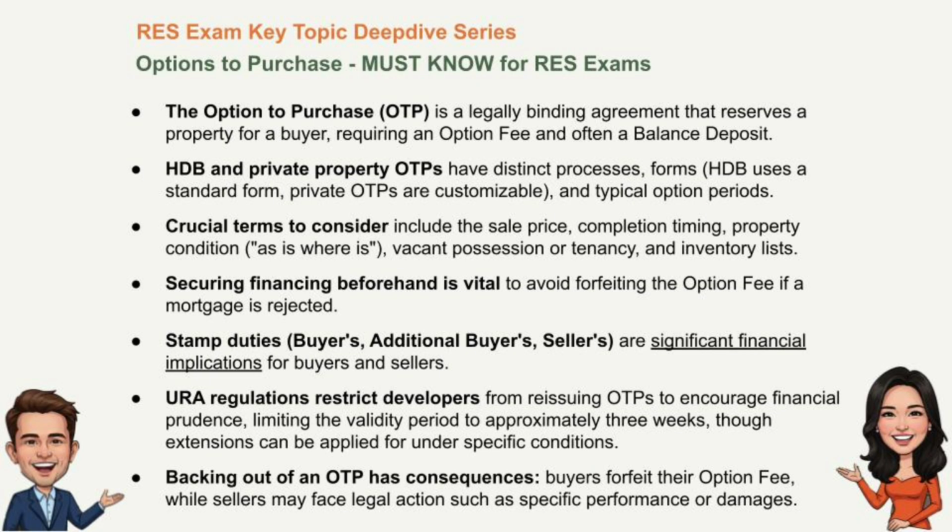$5,000 max, got it. Third, the resale application. After exercising, both buyer and seller must submit their respective parts of the resale application to HDB within the agreed number of days in the OTP. Critically, these submissions must be within 7 days of each other. The application is only complete when HDB receives both. Delays can hold things up. Right, synchronized submission. And finally, the completion date. For HDB flats, completion is usually within 8 weeks from HDB's acceptance of the resale application, though extensions can be requested case by case for legitimate reasons. So the HDB process has very specific checks and balances.